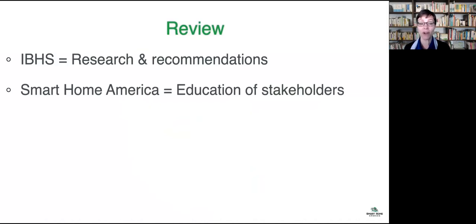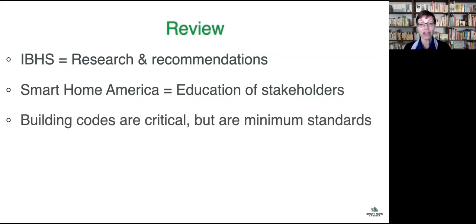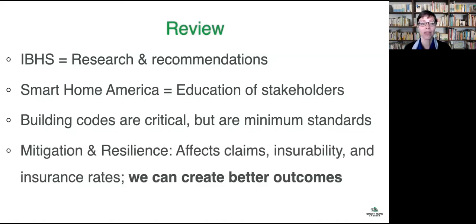We are Smart Home America. We educate stakeholders. That is our job. We are educators. Building codes are absolutely critical. We saw that they make a difference, but anywhere you go, no matter how strong the building code is, it is the minimum standard that you can legally build to. So building code is always minimum. You can always go beyond what is code.